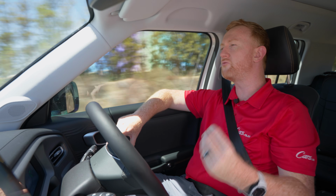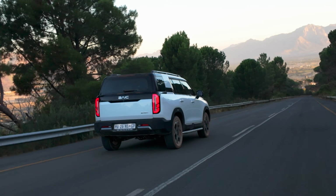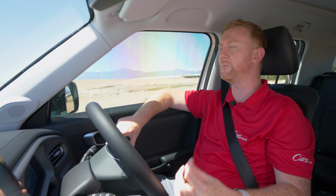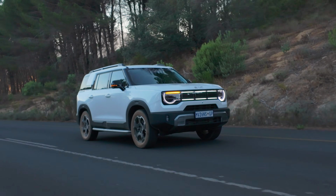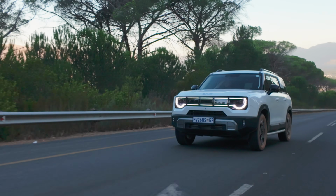I want to talk about the ride quality as well. Now, my personal preference, and you guys are welcome to have your own personal preferences, I like a softer setup. I like a marshmallow, pillowy ride. I just want to be comfortable. I'm 40 years old. I don't really want to do too much sportiness now. I just like open road cruising, and this ride setup is so soft and wallowy.